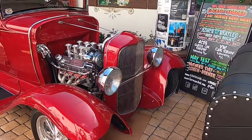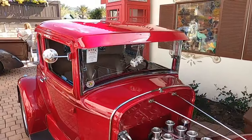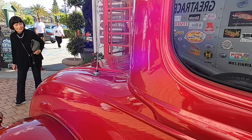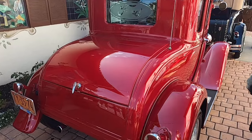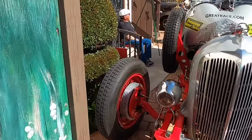Lots of beautiful cars, and we had a good time walking around, hanging out with our peoples, and checking out what was there. Predominantly hot rods of different sorts.